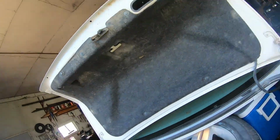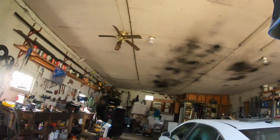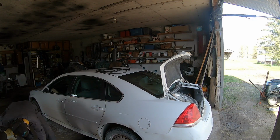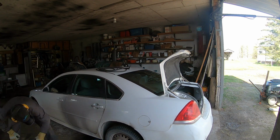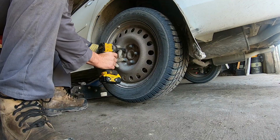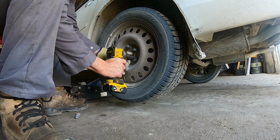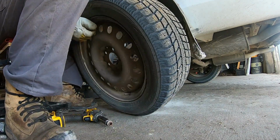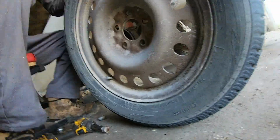And we got some tires we're going to put on. Got our summer tires. We're going to take our winter tires off. Probably get another 2 more seasons out of these tires.